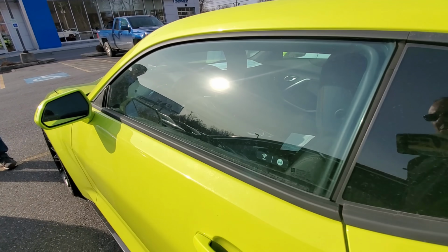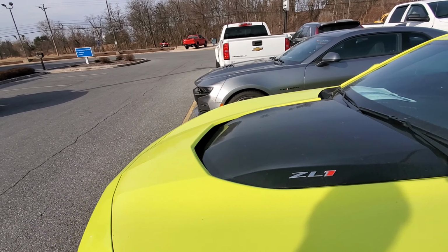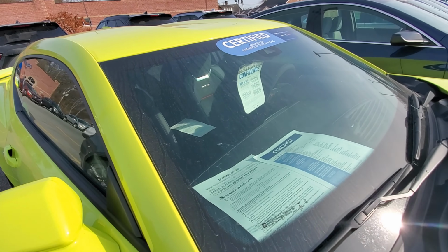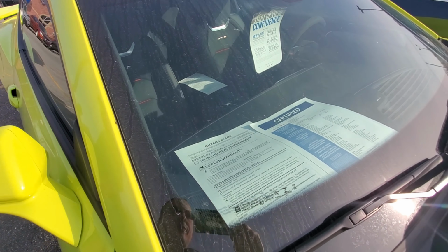ZL1. Oh, it's a manual car. If I bought one, I'd want an automatic. Just say, oh, it's a manual. Yes, you want the 10-speed auto. You want the 10-speed auto if you get one of these, if you want to be fast and consistent.